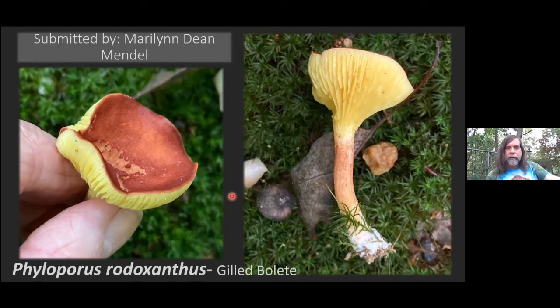So this is Phylloporus rhodoxanthus. They call it the gilled bolete. And one thing that can prove that is there is a Hypomyces, a mushroom mold that only infects boletes, and it will actually grow on this mushroom.